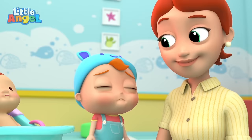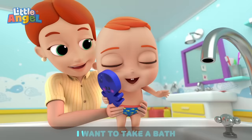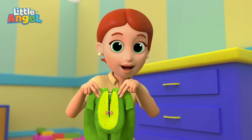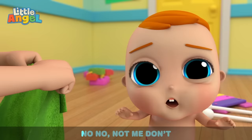Yes, yes, okay, Mom, I want to take a bath. I can be a big boy now, and I will be clean. Yes, yes, Baby John, put your pajamas on. No, no, not me, don't want to go to sleep.